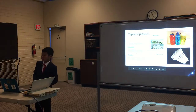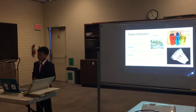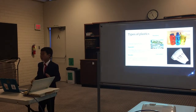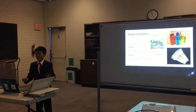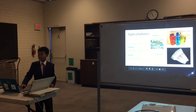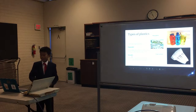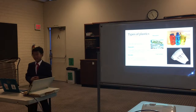Now, there are two types of plastics. The first type of plastic is disposable. Those disposables are single-use plastics that can only be used once before you have to throw them away. So basically, they're bad for the environment. Disposables are such as plastic forks, plastic spoons, or ketchup packets. Now, here's some reusables. Reusables can be used multiple times before you must throw them away, and it's much better for the environment. Some examples are reusable containers, water bottles like these.